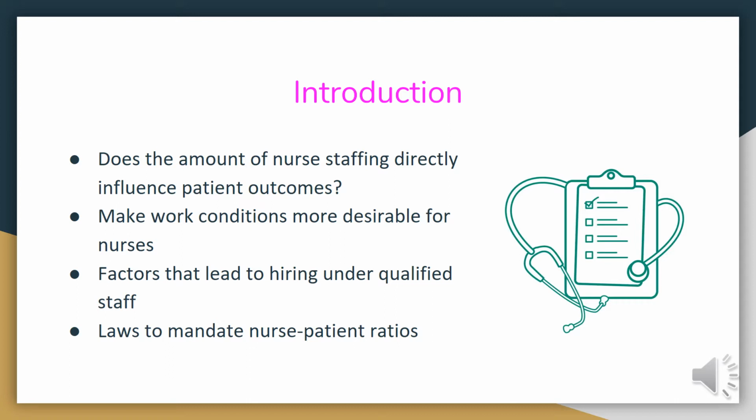We should strive to make work conditions more desirable for nurses. If nurses can look forward to coming to work every day because the work conditions are positive, then the nurses will be increasingly motivated to do their job to the best of their ability. Better nurse-to-patient ratios are extremely important because the workload placed on each nurse will be less demanding, allowing for better quality of care and less room for errors.